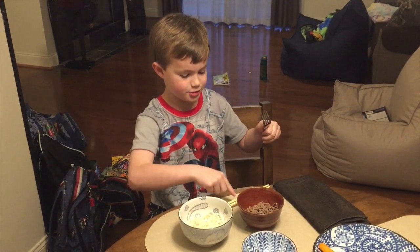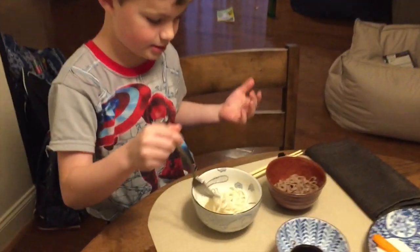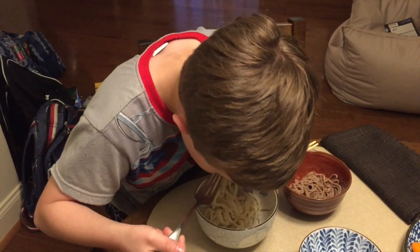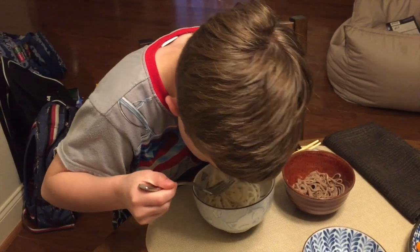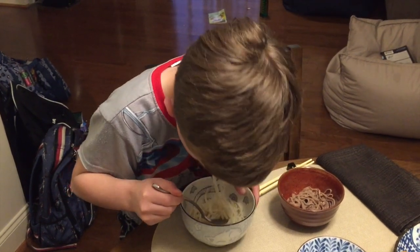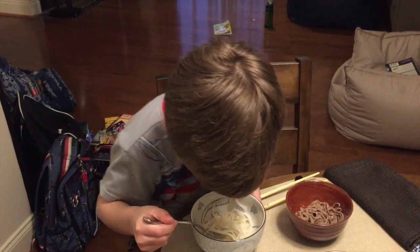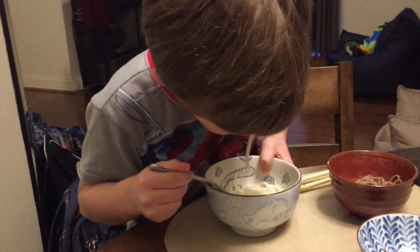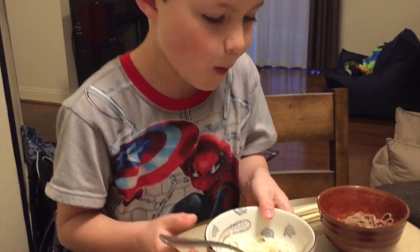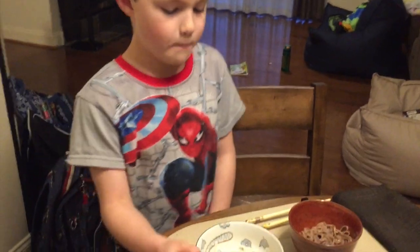Tell me how to use chopsticks. All right, I'm gonna try the one in the kitty. Udon. What do you think? Good. Okay, finish those and then try the others. Those are soba.